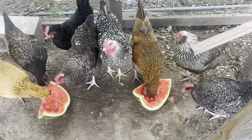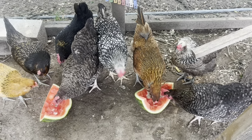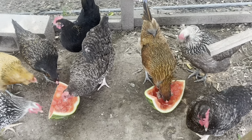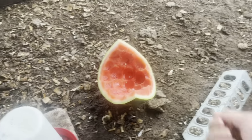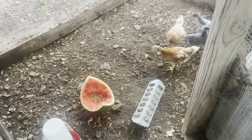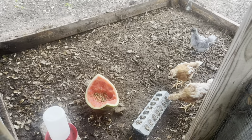One of the chickens' favorite treats is watermelon. They take it all the way down to the rind. I had to entice the chicks to even try it with mealworms, and they still didn't touch it, so we gave it to the chickens.